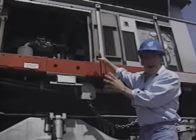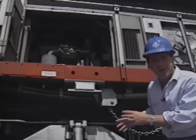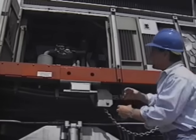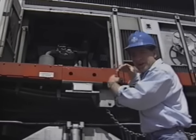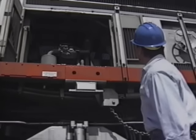This is a huge air compressor because all the brakes on the train and on the cars that it pulls are powered by air pressure. Now the motor turns this, which creates the air pressure that allows the train to stop.